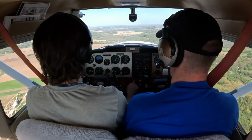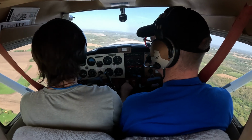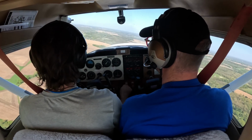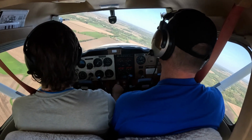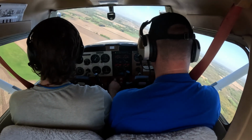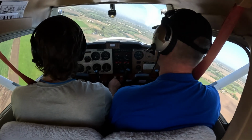Traffic, Douglas 937 Delta, left downwind for 13, touch and go westbound. Burlington traffic, Cessna 7 Lima Golf, turning base, runway 11, full stop, Burlington.